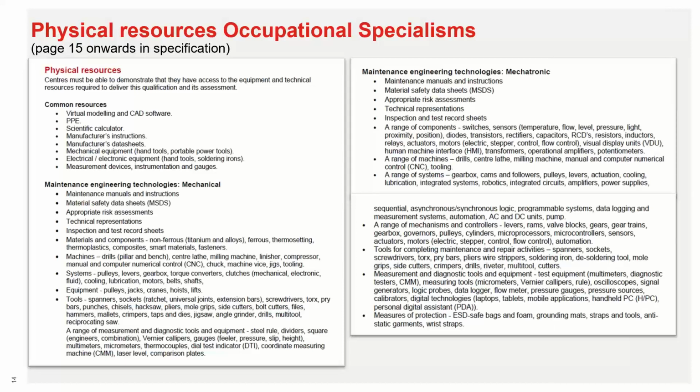What type of reams, CNCs, jigs, etc. And then for mechatronics, you're thinking about mechanisms and controllers, levers, ramps, valve blocks, gear trains, etc. These are all the information that was also identified in the occupational specialism in the practical section. So again, these are some of the types of assessments that will be coming through in future series.